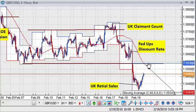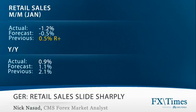So that could be an important level for this pair to test as a power line, meaning that it changed its role from support to resistance. So we'll see if we have a test of that level early on in next week.